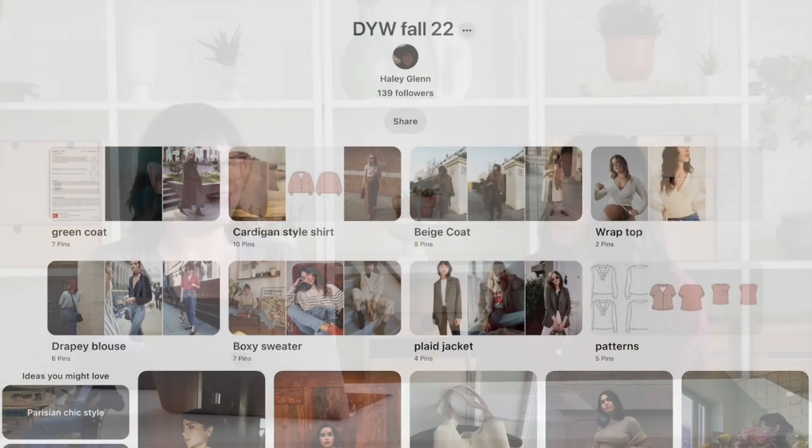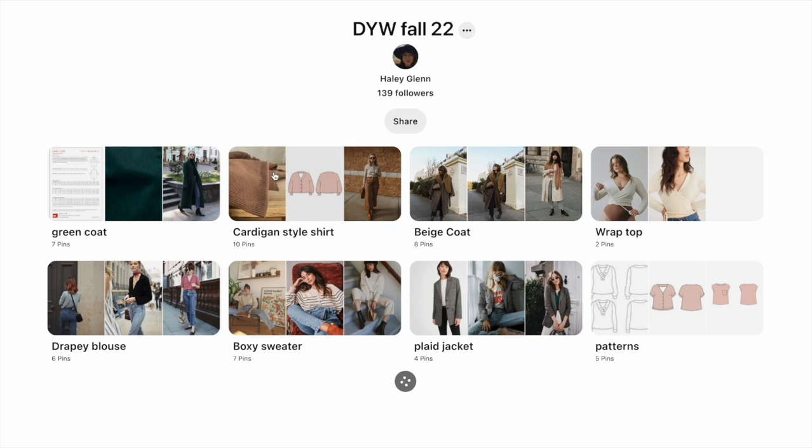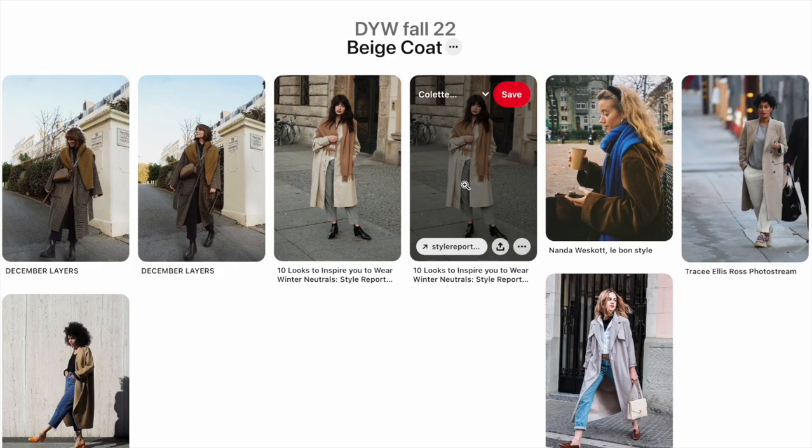And then from there, I can create a section. This is a tool that I use a ton, sectioning off things so I can see a little bit more clearly. That's usually a little further in the design process for me.